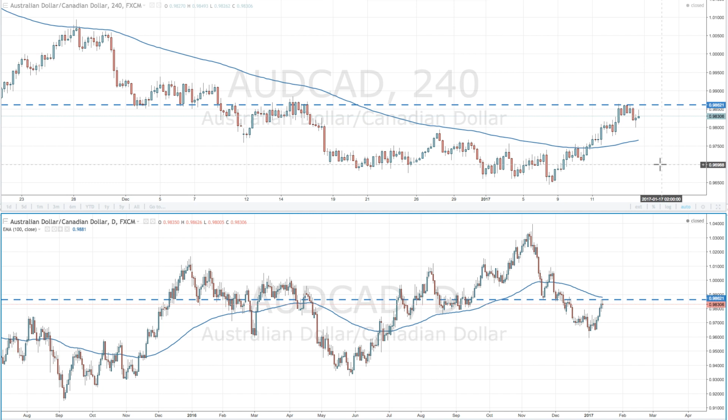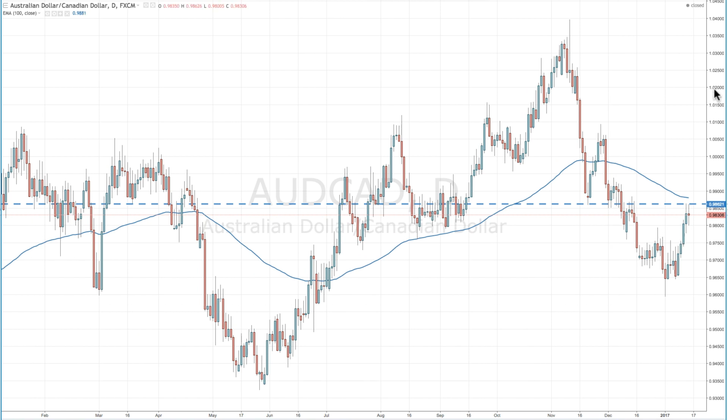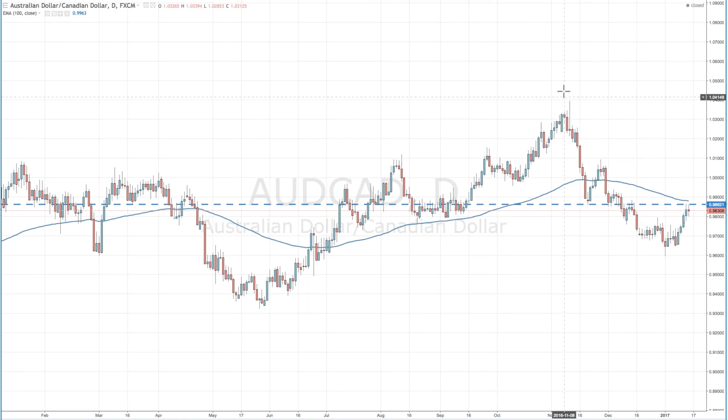The one that's interesting for us for the week ahead, and there are lots that are interesting, but the one we're focusing on in the Forex Focus this week is the AUDCAD. If I just zoom in here for a second, the AUDCAD since about November of last year has been selling off quite significantly, and it broke the 100 moving average here. It had a little bit of a play with it and then sold off through it.